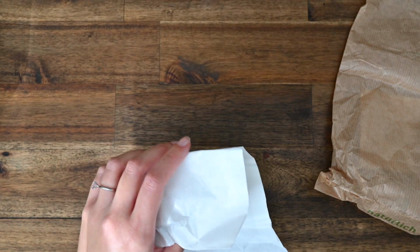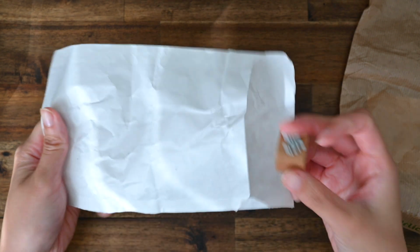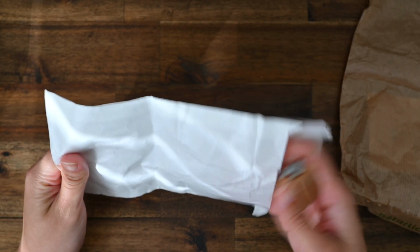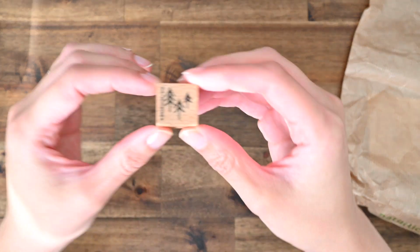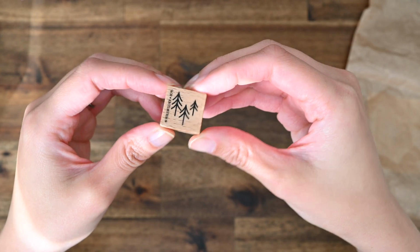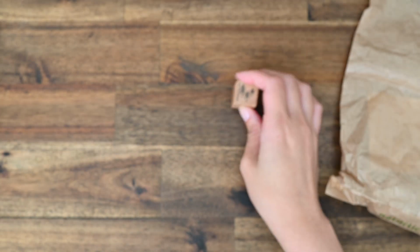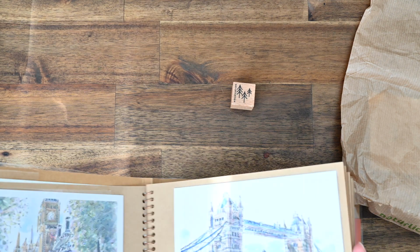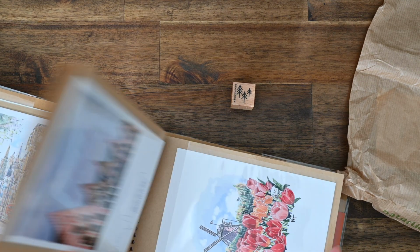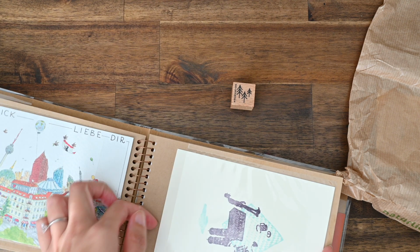We also dropped by Munich. It was just for one day, and I passed by a stationery shop, picked up this little stamp, and I just thought that would be really nice to symbolize the train ride through the Alps that we were taking the following day. I also picked up a really nice card from this shop as well. It's all handmade, hand stamped, and it's just this one here.